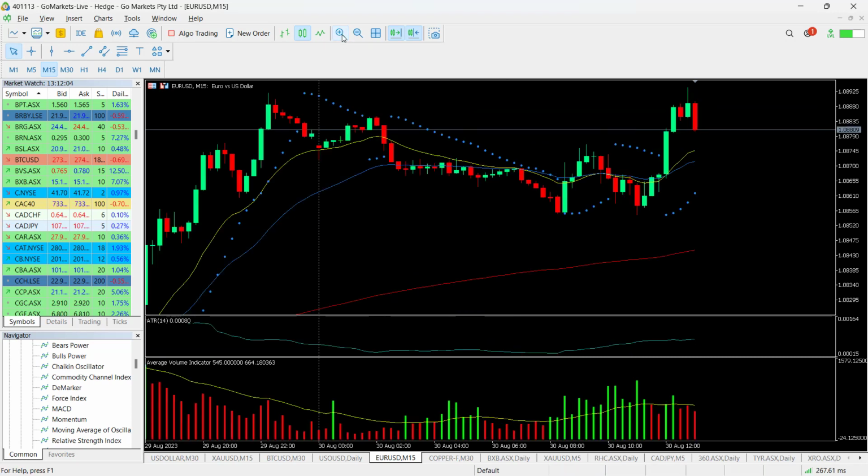If I just bring this up a little bit, is a really good example of why a close through an EMA is sometimes good. You can see how the wick moved beneath that, but by the end of the candle, it was above it again.